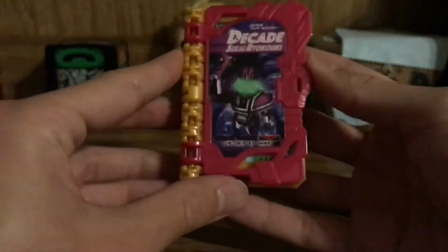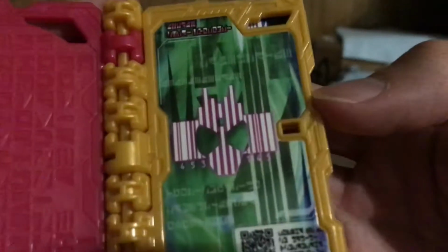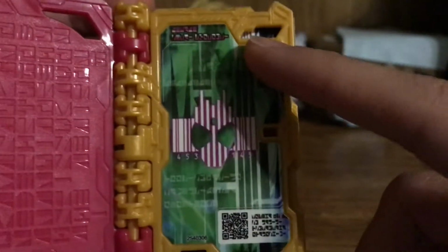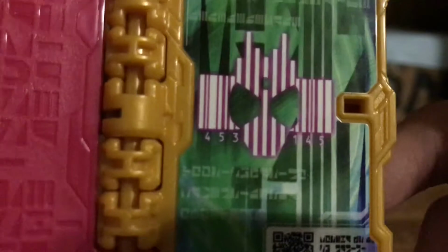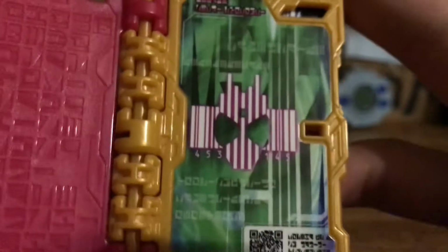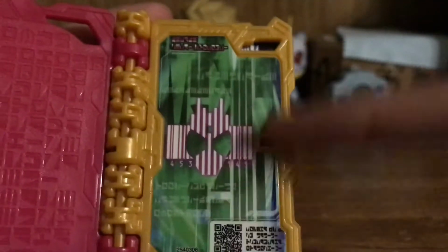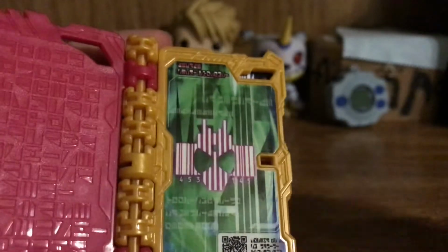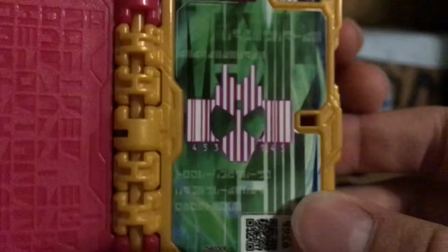Anyway, enough rambling. Opening up the book, we do get a really nice picture of Decade's rider symbol right there, and the nice neon magenta 543145, which both add up to 10, as well as the green and blue background. The only other Legend Rider that I know of that has this same detailing is probably Xai's, but again, I'm not interested in picking up that book.